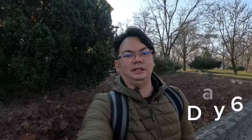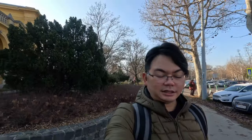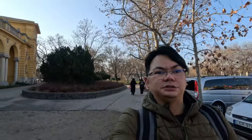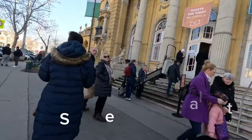Guys, welcome to day 6. And today I'm at the thermal bath. It's now like 10:30. Let's see if I can get the ticket to go in. I couldn't get a ticket online, just fully booked until next year. So you have to come here and wait in the queue and then get your ticket. So let's see, hopefully I can get in.